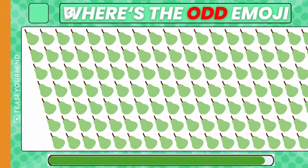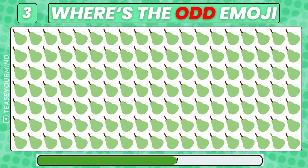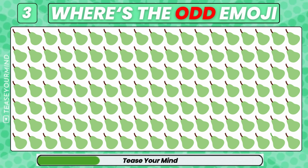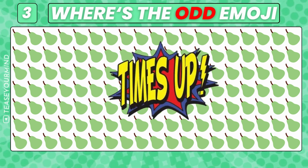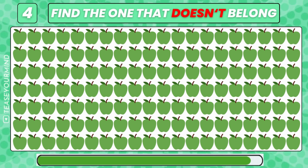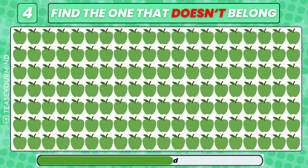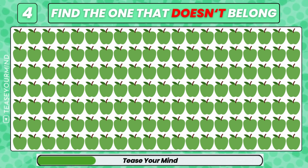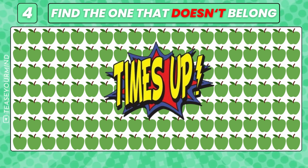Puzzle three. Where's the odd emoji? Time's up. Here it is. Puzzle four. Find the one that doesn't belong. Time's up. Here it is.